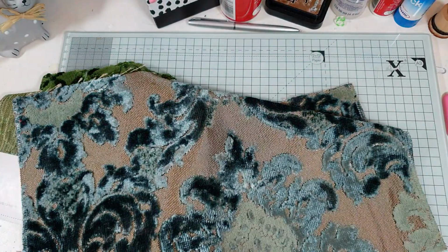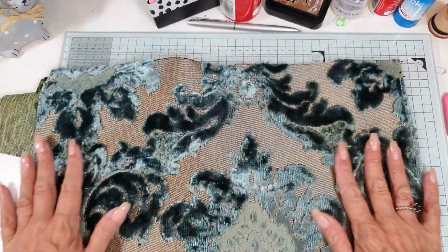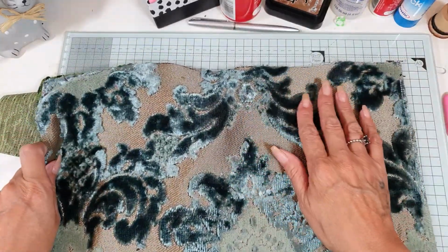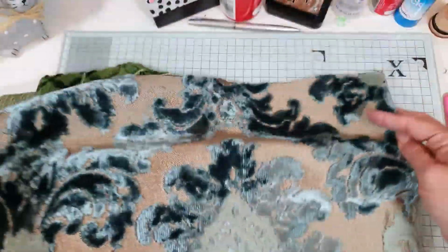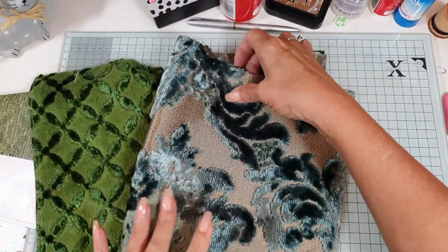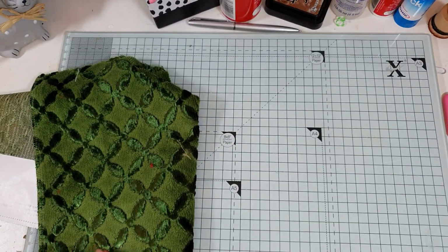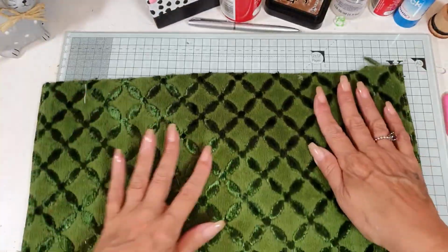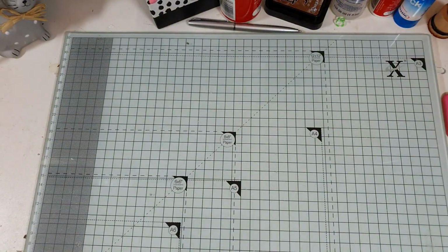Oh, look at that. It's sumptuous. Sumptuous is the word. And look at this one. Oh, can you see that? Can you see how plush and gorgeous? Oh my gosh, that would just make a gorgeous front cover for a journal. Look at that. You'd be like, oh, I like that. And this is the last piece, like this. It's just beautiful. Right, so that was number 6.